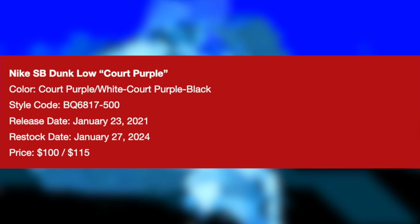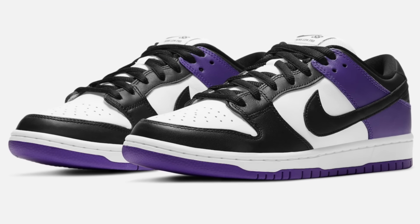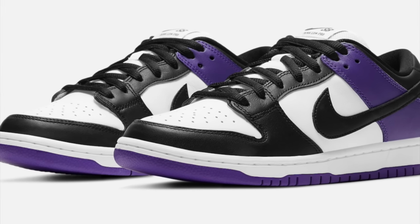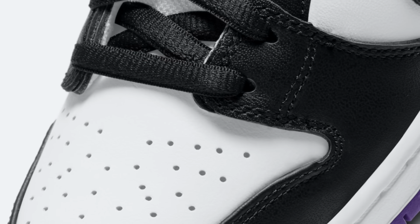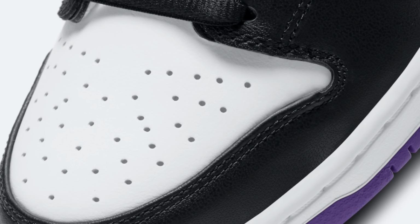And on January 27th, we're getting an even better restock, and that's on the SB Dunk Low Court Purple. These originally dropped all the way back in 2021 for $100. Now they're dropping for a slightly elevated retail at $115, which still is not bad considering how much some other dunks have been selling for.